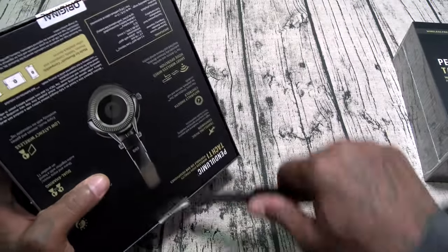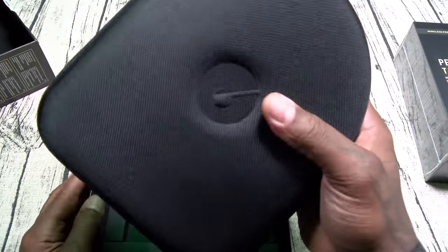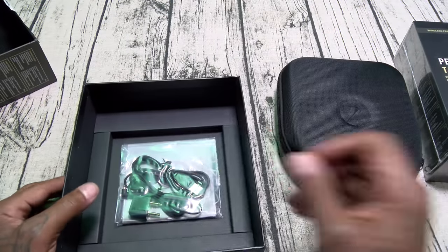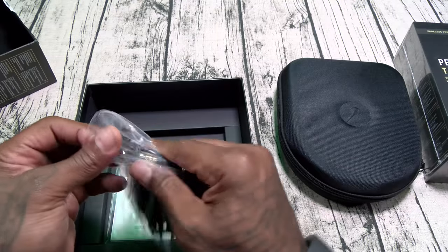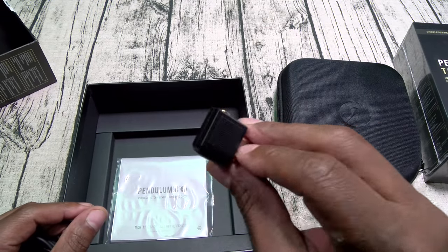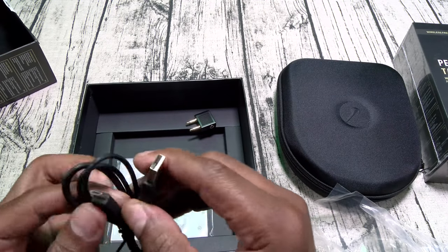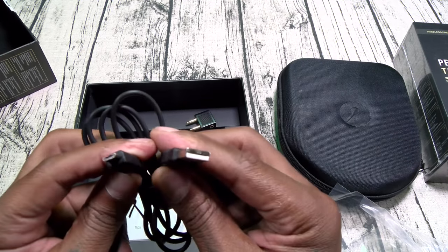The seal wasn't even locked. Okay, here we go. Okay, so inside, here's your headphones. Nice hard shell case. Here's your airplane adapter. This is going to be your micro USB charging cable.